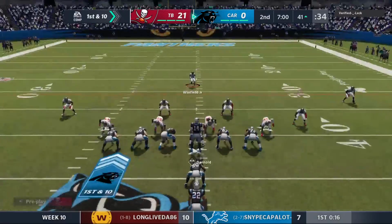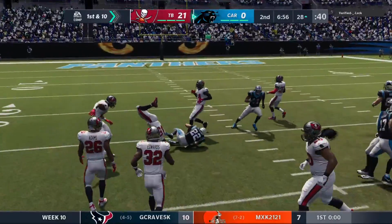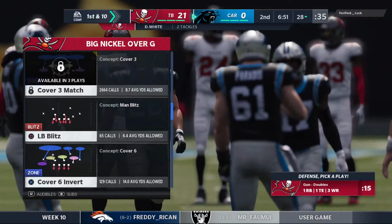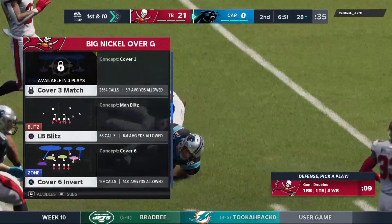Here's another 1st and 10. Trying to get to the outside. This is McCaffrey. And he's taken down inside the 30. 13 yards, first down, Panthers. Exactly what they needed right there, because they needed to use the ground game to take some pressure off, because the quarterback's been struggling a little bit.